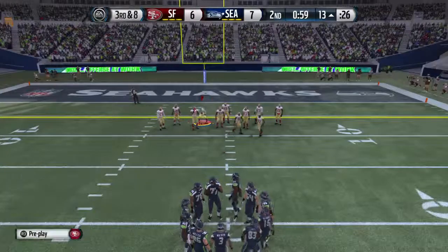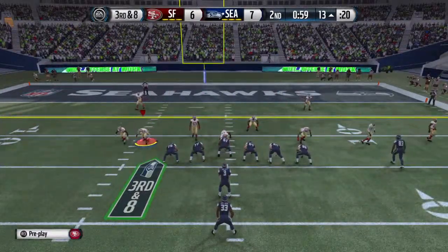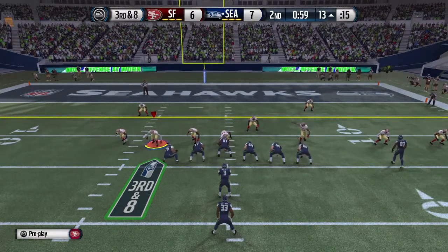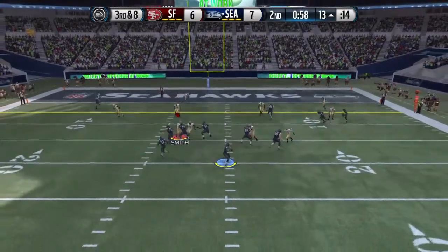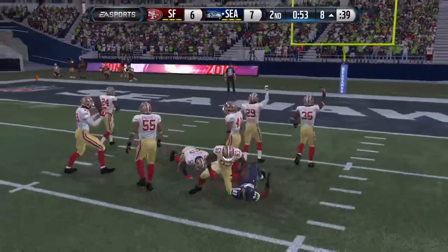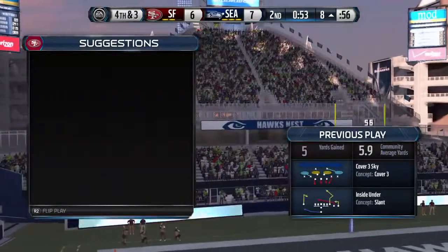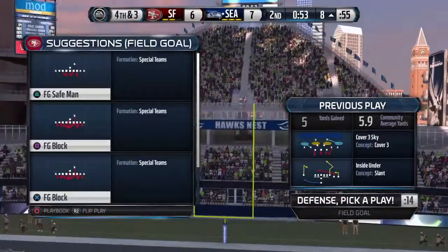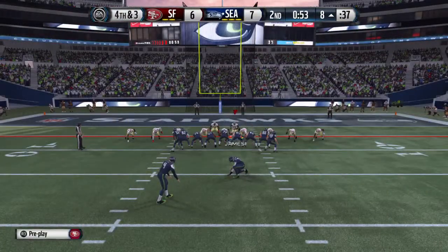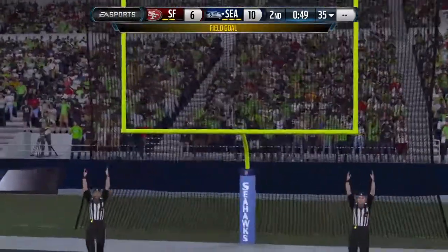They face third and eight after failing to connect on that last pass play. Michael lined up in the backfield. Has his man brought down just 2 yards shy of the first down marker. The 49ers are going to burn the first of their three timeouts right here. A short field goal try on the way. No doubt about it. Put three on the board.